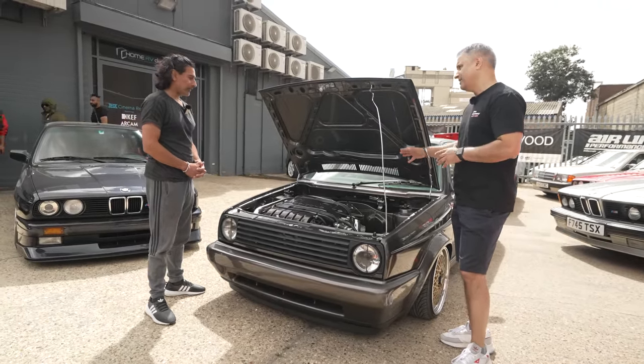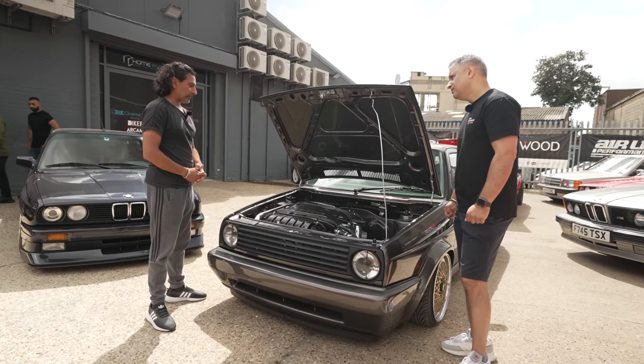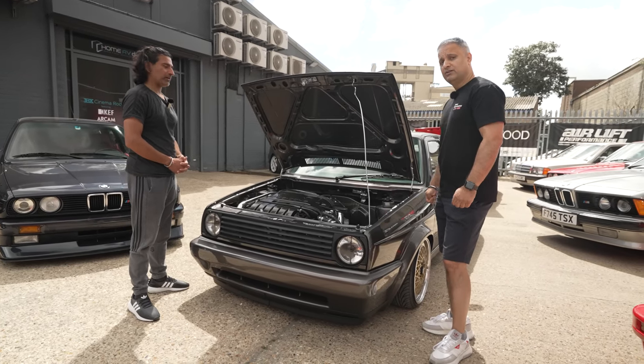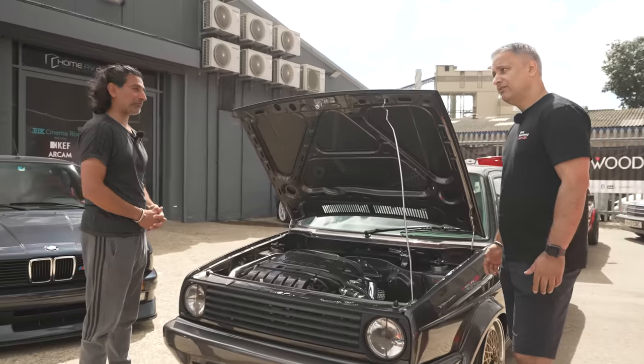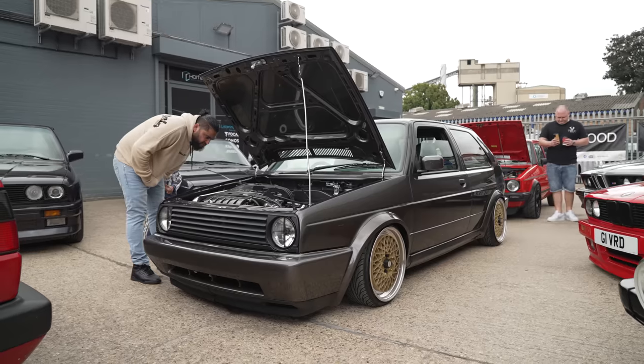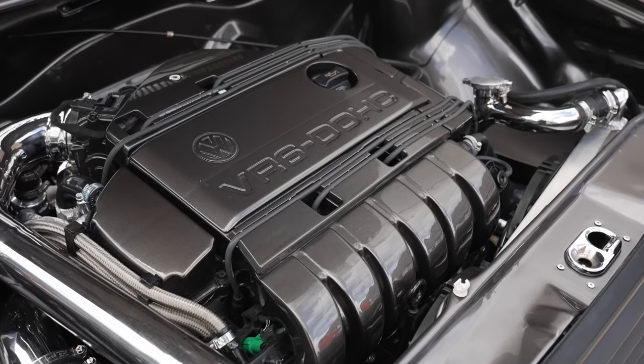What kind of power do you reckon this is? Okay, I had this on the rollers. I got it mapped last year. Basically, it was running 352 at 432 torques. Wow, on a car that probably weighs 950 to 1,000 kilos? That's correct, yes. That's a lot of power.